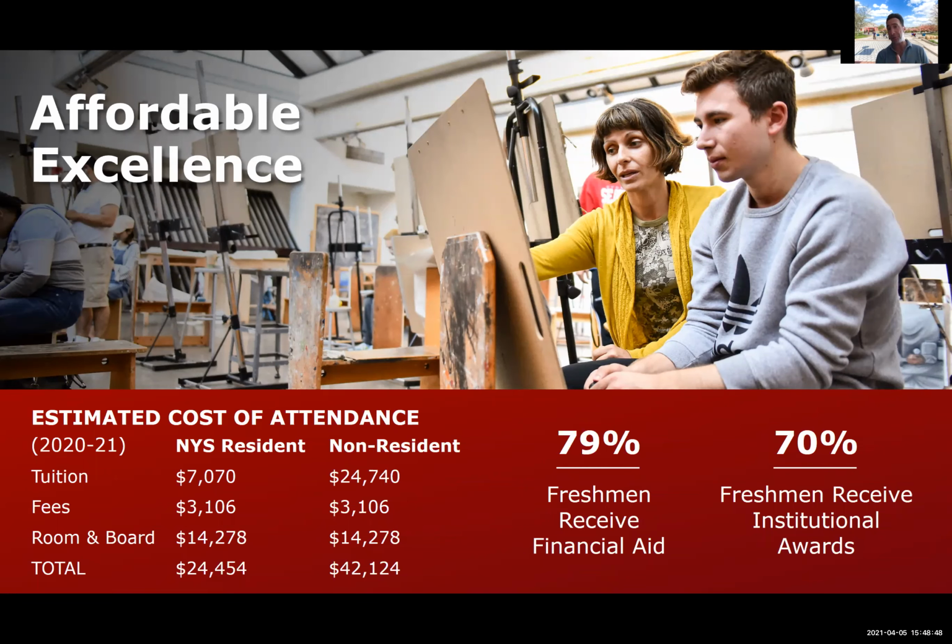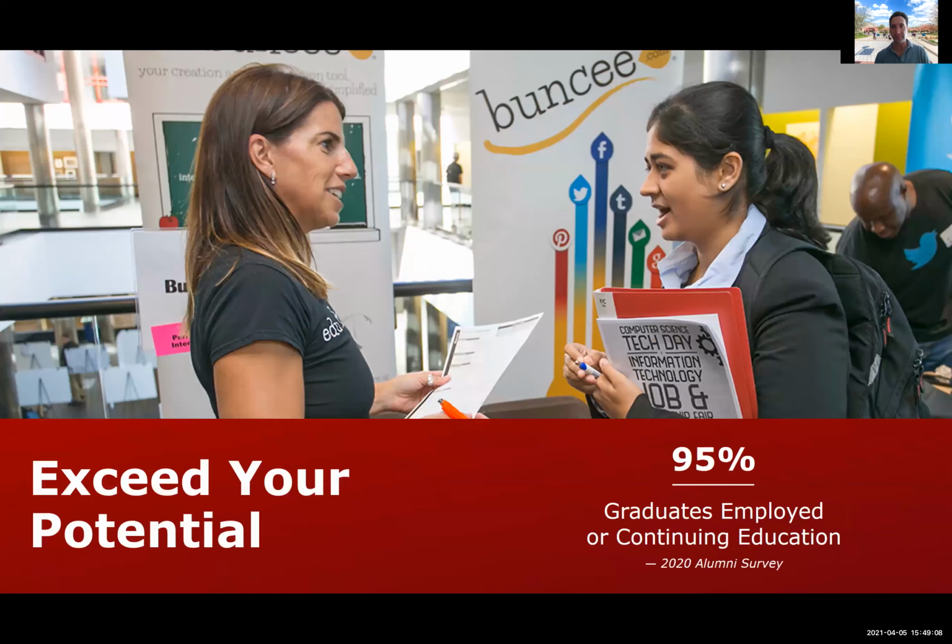Out-of-state applicants, your tuition is right around $25,000 a year. Your room and board would remain the same. So an out-of-state student is coming in right around $42,000 a year for tuition, room, board, and fees. The majority of our students do qualify for financial aid, which can bring down the cost of attendance even more. Many of our graduates as of late have been very successful, with most either finding employment or acceptance into a graduate or a professional school.